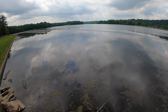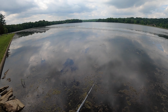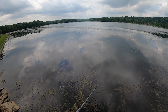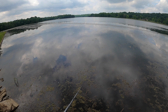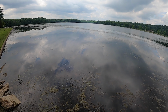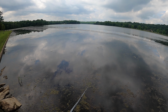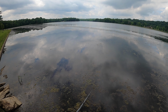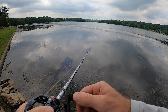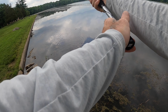A lot going on in this grass right now. I don't know if you can hear it, but I hear it. There's a lot of popping, a lot of fish activity. The bluegills are either trying to spawn or have spawned. Just a lot of activity.